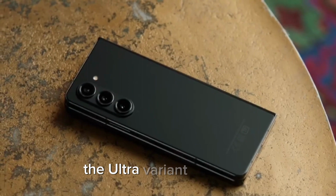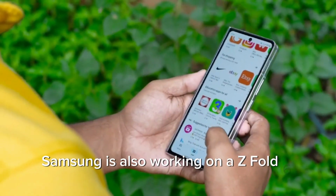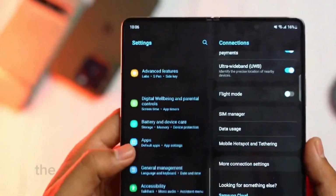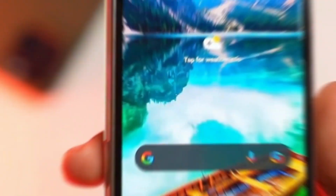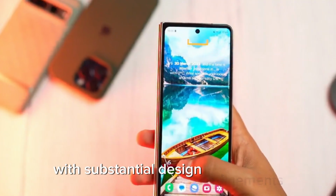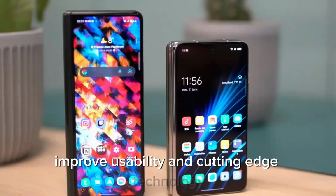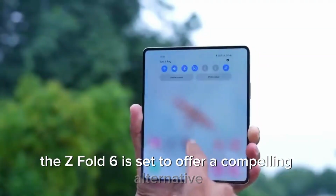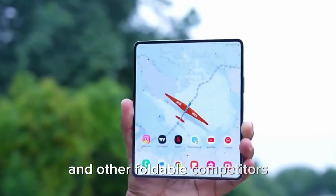The Ultra variant. Excitingly, Samsung is also working on a Z Fold 6 Ultra variant. While details are sparse, the Ultra model is expected to offer even more premium features. Anticipation and market impact. With substantial design refinements, improved usability, and cutting-edge technology, the Z Fold 6 is set to offer a compelling alternative to traditional smartphones and other foldable competitors.